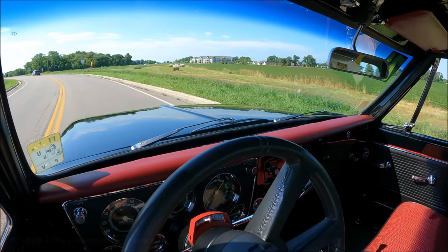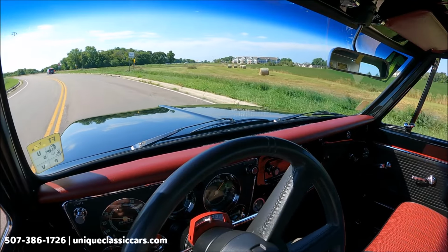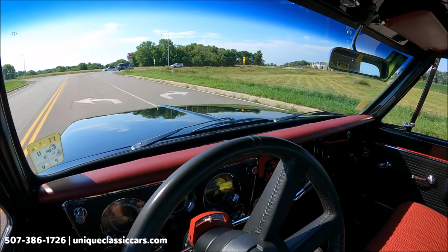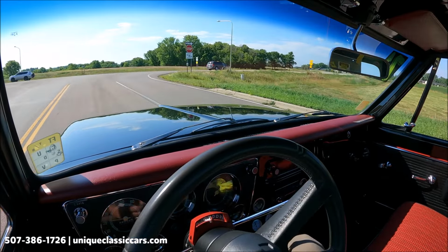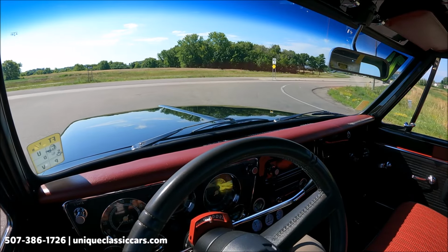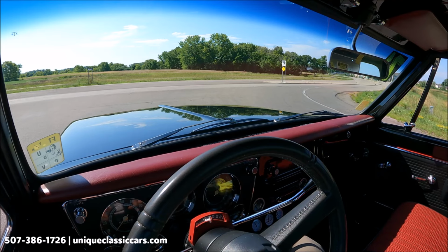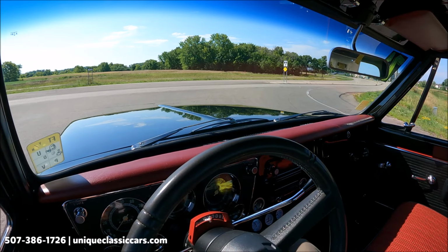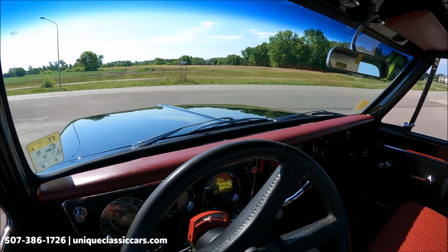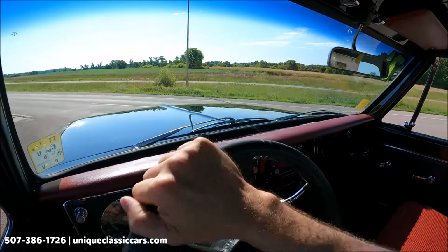Today we're driving a 1971 Chevrolet C10 pickup truck. Very nicely finished. Great looking paint. Smooth grill, that whole front end has a nice look to it. Interior done nicely, the seats with houndstooth and red and black stitching. Red and black accents. Looking freshly done in my opinion.